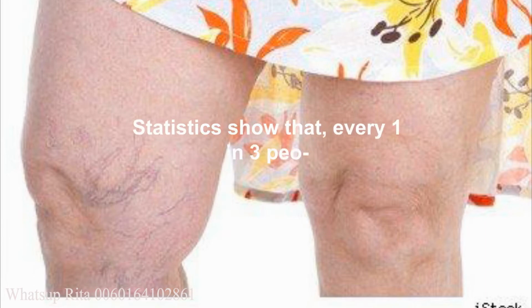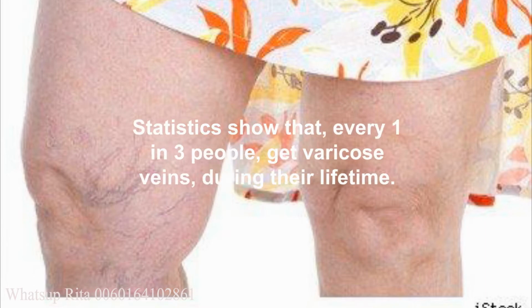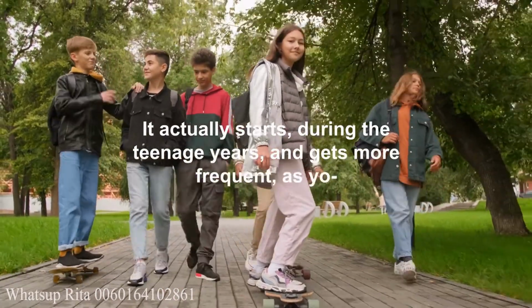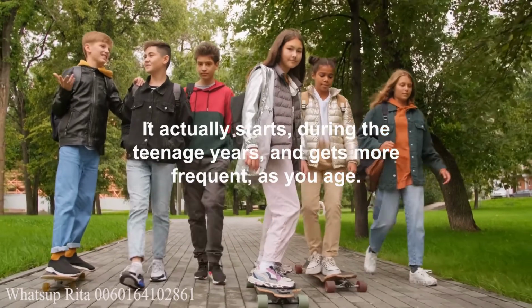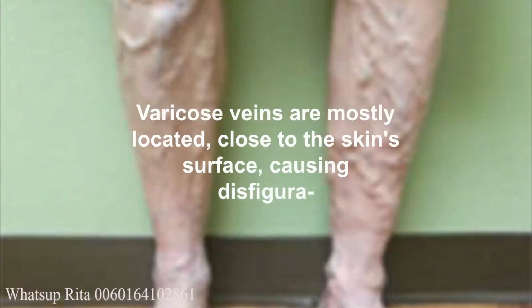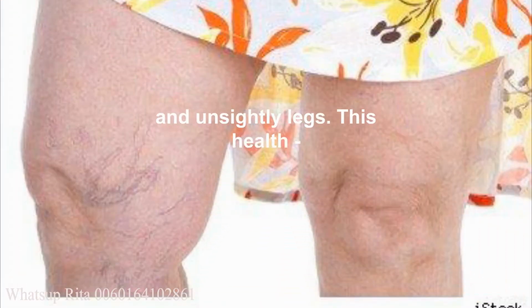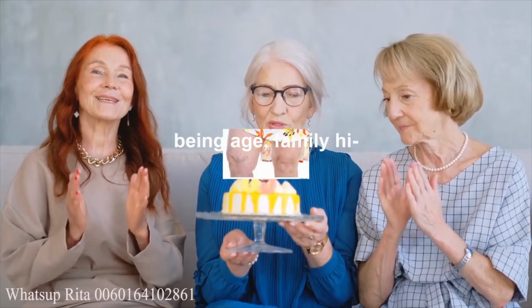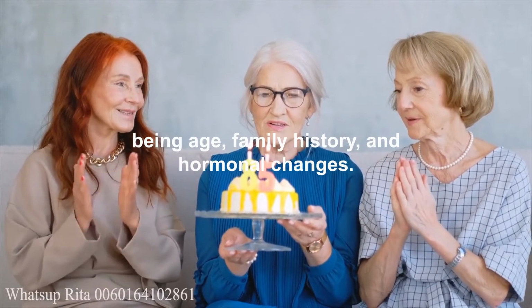Statistics show that 1 in 3 people get varicose veins during their lifetime. It actually starts during the teenage years and gets more frequent as you age. Varicose veins are mostly located close to the skin surface, causing disfiguration and unsightly legs. This health condition can happen for many reasons, with the most common being age, family history, and hormonal changes.